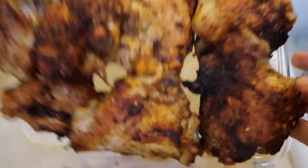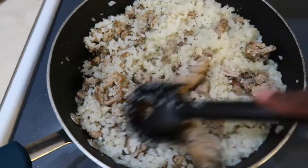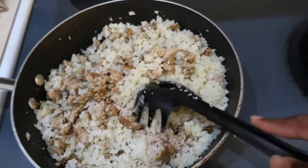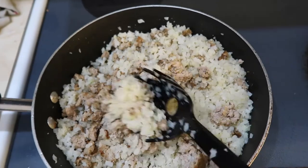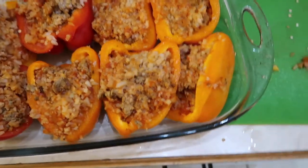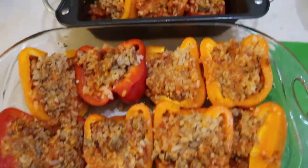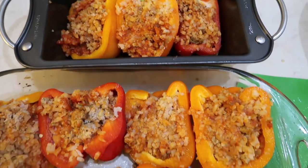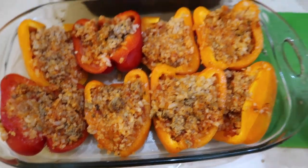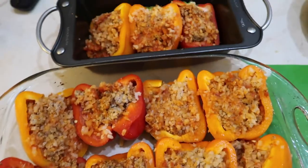So here is the chicken, all done. And then I emptied all of the cauliflower rice in with the ground turkey. And then I'll add a little bit of spaghetti sauce. All right guys, so I just took all of the mixture out of here and I stuffed the peppers. And again, we have the cauliflower, ground turkey, and that spaghetti sauce. And this one wasn't gonna fit, so we're just gonna leave it out. Pretend like it never happened.